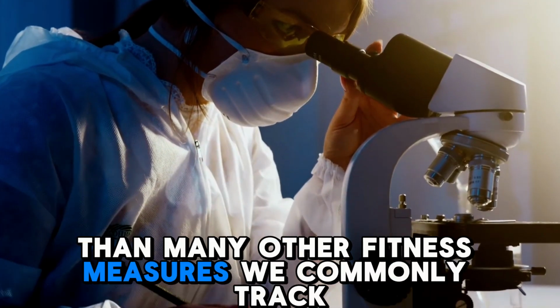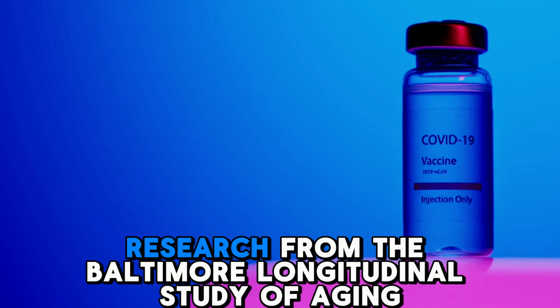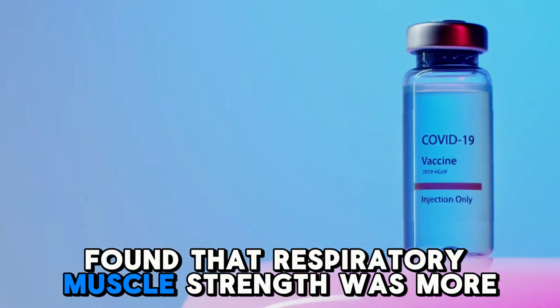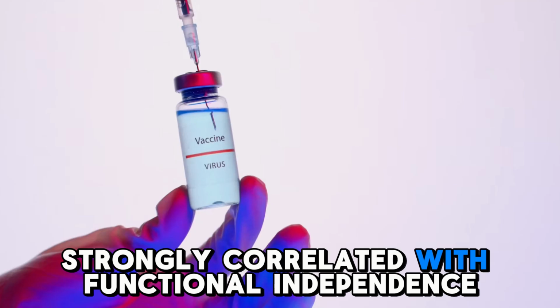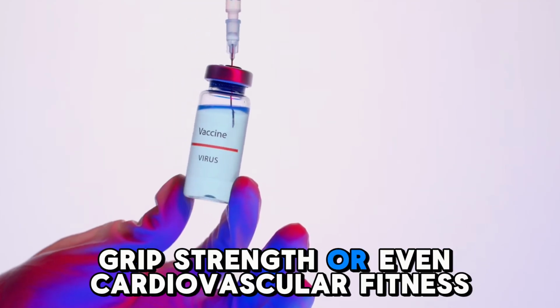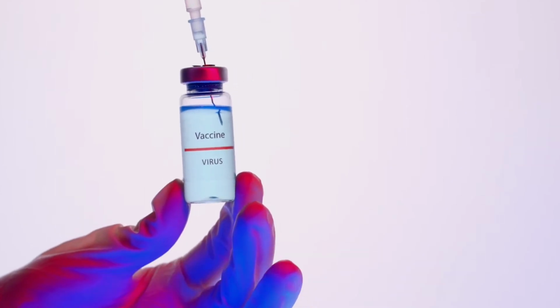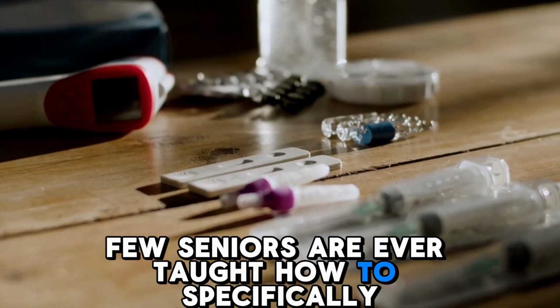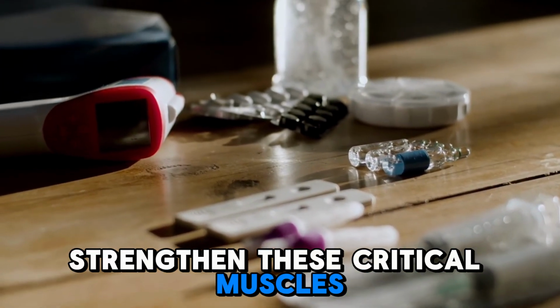Another surprising fact is that respiratory muscle strength may be a better predictor of independence and longevity than many other fitness measures we commonly track. Research from the Baltimore Longitudinal Study of Aging found that respiratory muscle strength was more strongly correlated with functional independence in later life than walking speed, grip strength, or even cardiovascular fitness. Yet despite this importance, few seniors are ever taught how to specifically strengthen these critical muscles.